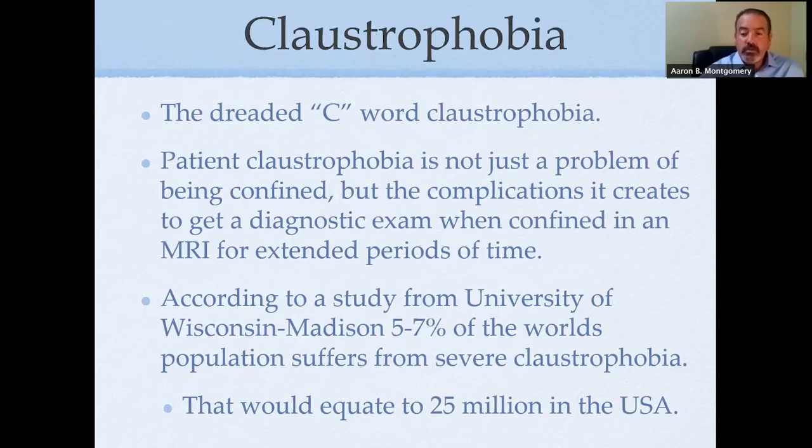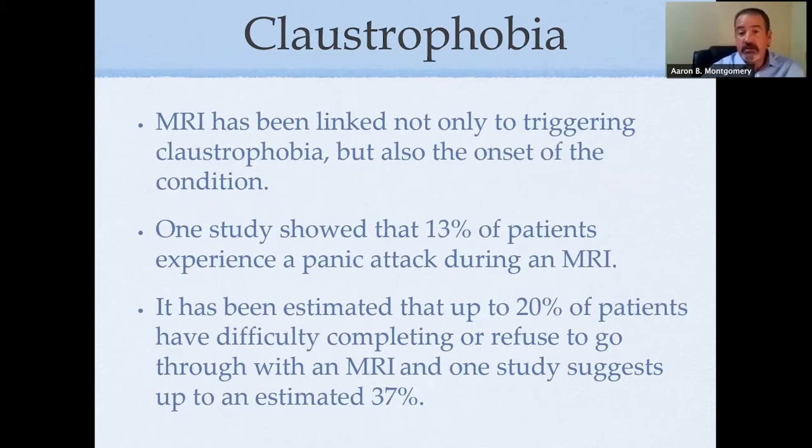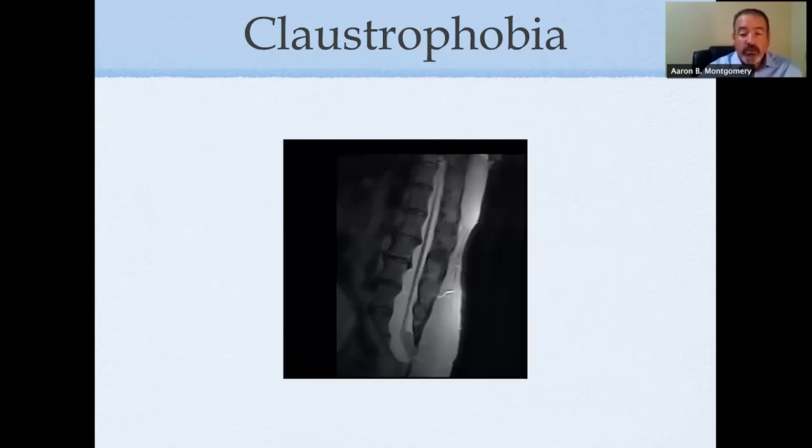With our magnet, one of the big things is claustrophobia. We get a ton of patients that are just claustrophobic. 5 to 7% of the world's population has severe claustrophobia. And there was also a study saying that having an MRI performed could be the triggering factor to start a patient with a lifelong issue with claustrophobia. So we are seeing patients that had refused.